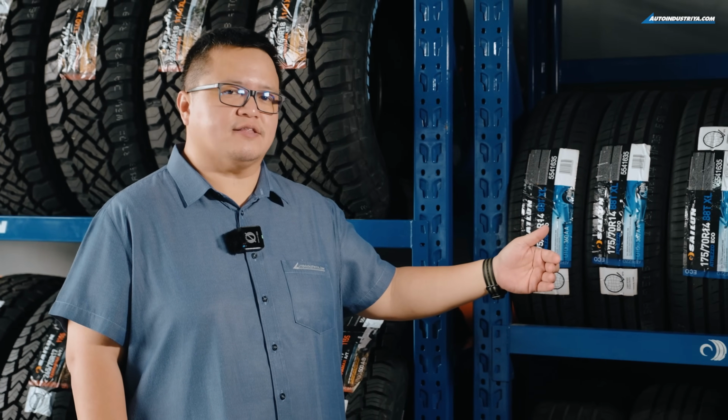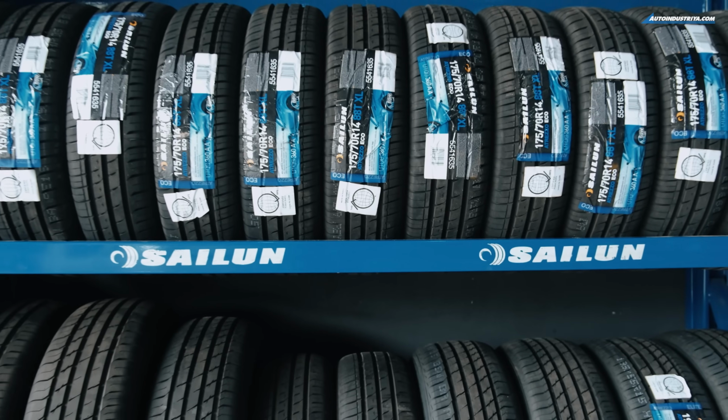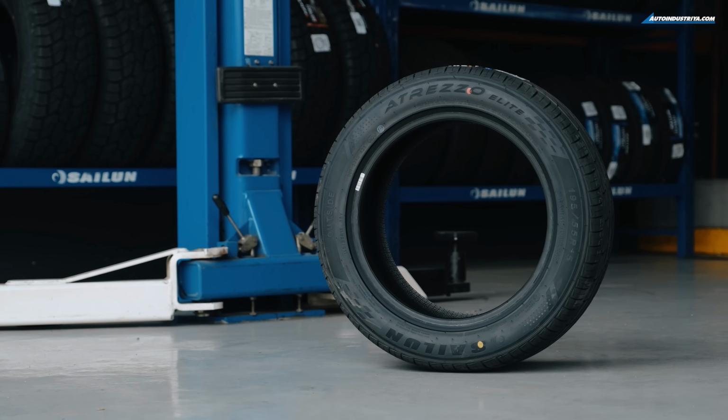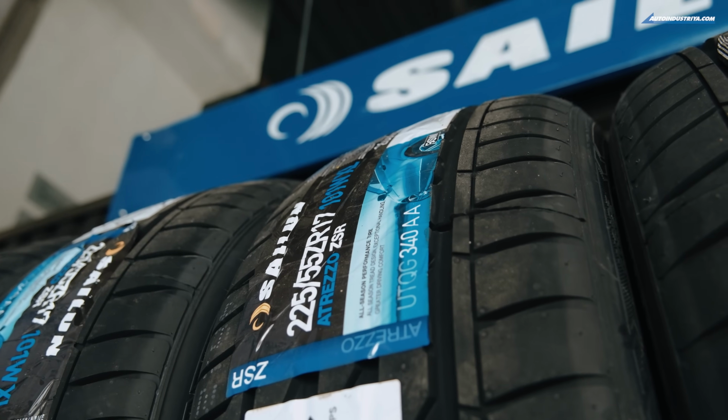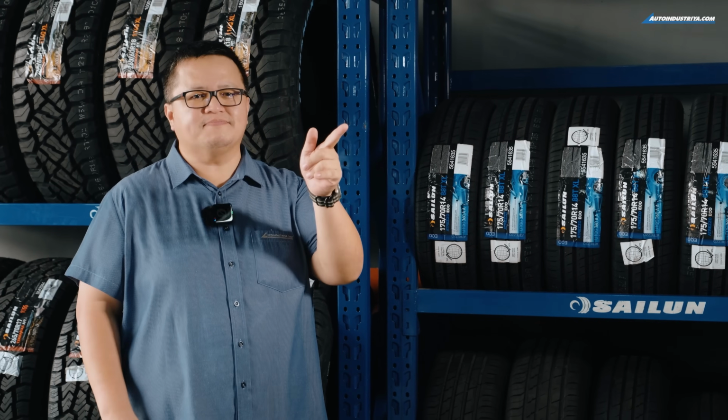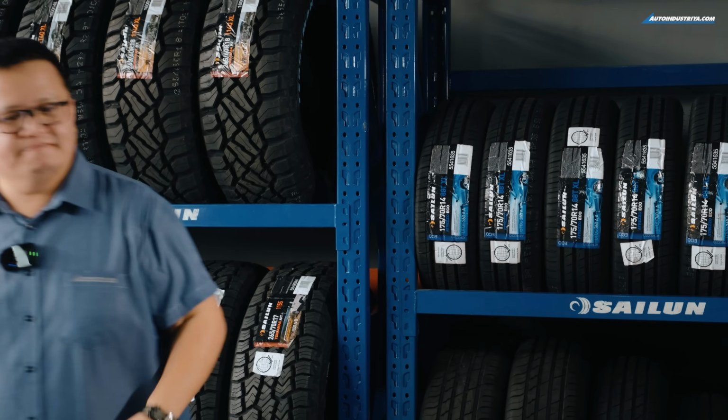But in the last couple of years, Sailun has also been focusing on the passenger car sector with their line of Atrezzo tires. You have the Eco and the Elite if you want performance, and then you have the ZSR for your crossover SUVs. I think I hear some tires being mounted now. Let's go check it out.